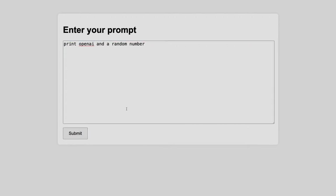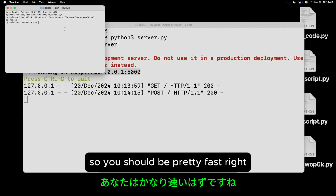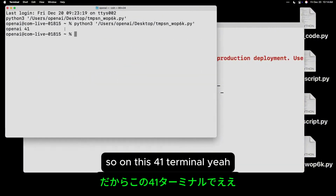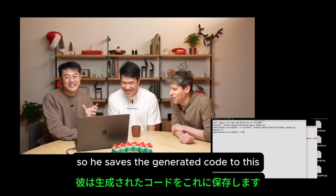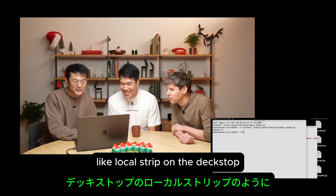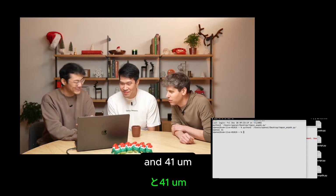Submit. So it's sending the request to O3 Mini Medium, so it should be pretty fast, right? On this terminal, yeah, 41. That's the magic number, right? So it saves the generated code to this local script on the desktop, and then prints out OpenAI 41.